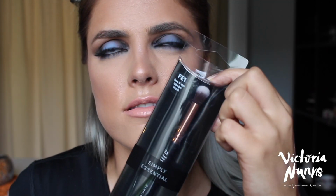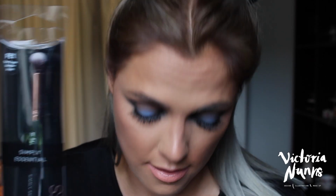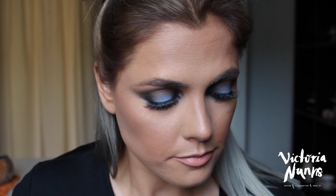Typically I don't tend to use this style brush for around the eyes. I find that I need something a little bit more fluffy, but I love using these types of brushes for concealer under the eyes, and also on clients as well. I find that they work really well.